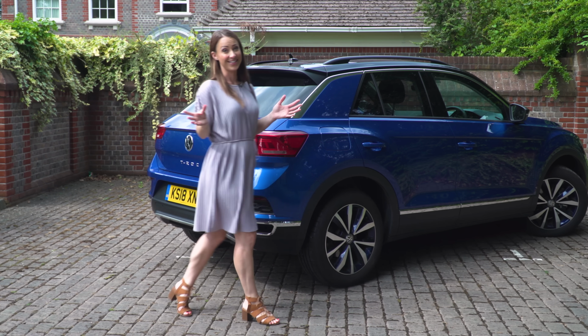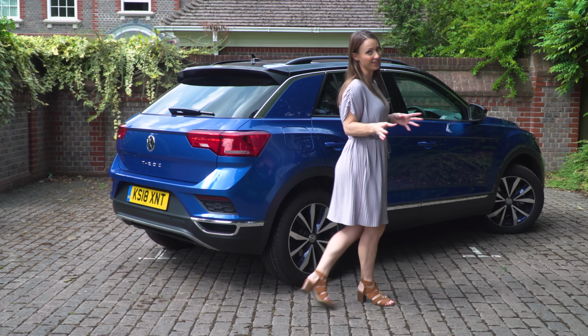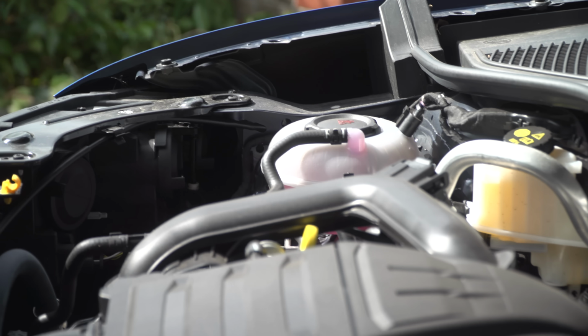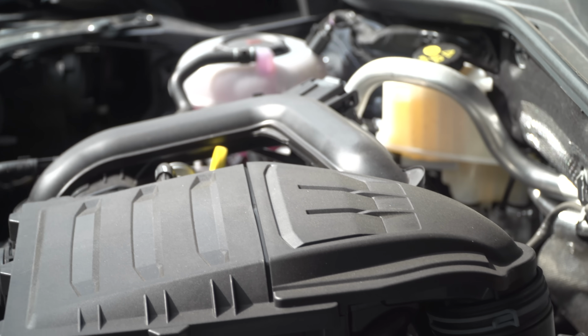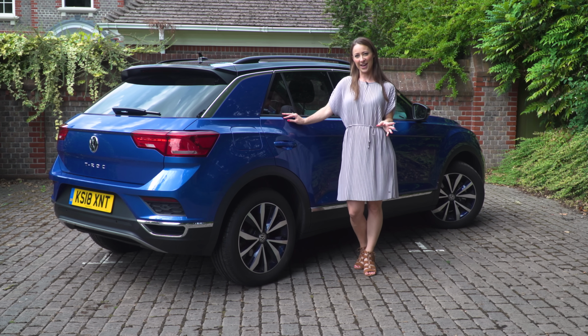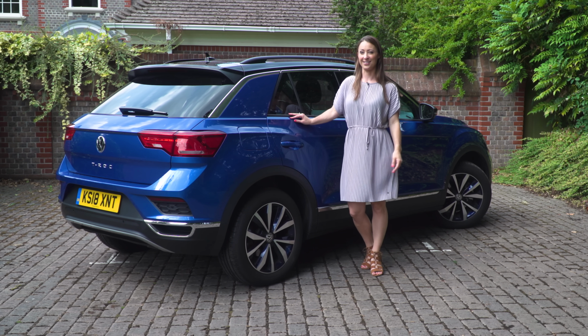Our advice is to stay at the lower end of the T-Roc price scale. So the 1 litre and 1.5 litre engines are very reasonably priced, but if you move up the engine scale or add four-wheel drive, we reckon you'll be paying a price that will get you a much better car.